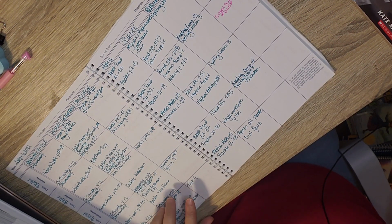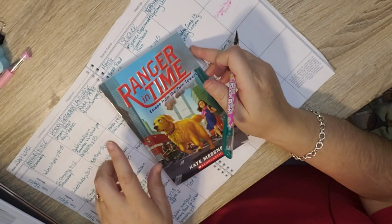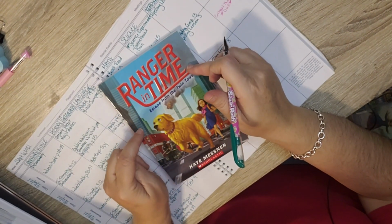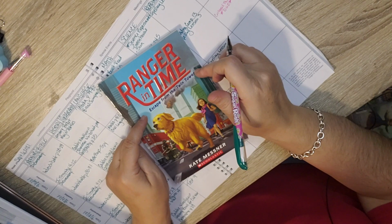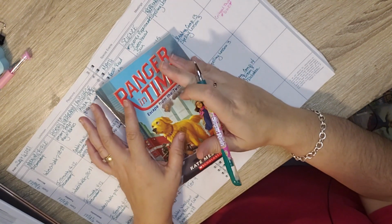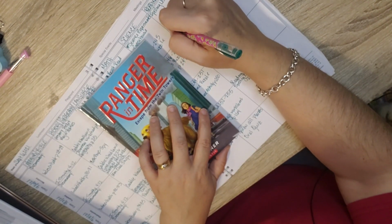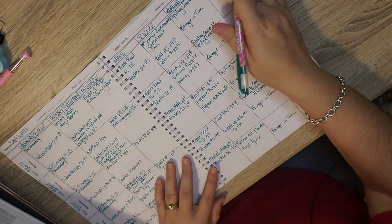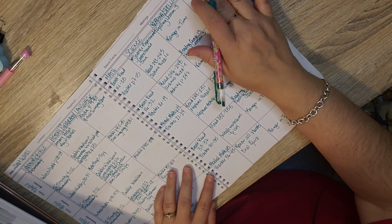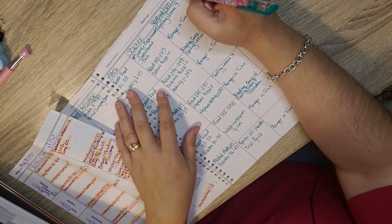We finished our read aloud last week, and so we're going to read Ranger in Time, Escape from the Twin Towers, since this September 11th is the 20th anniversary of the attack, which amazes me. So we're going to be reading Ranger in Time as our read aloud. For miscellaneous, the first thing that we do is Spanish. We're on lesson 18.